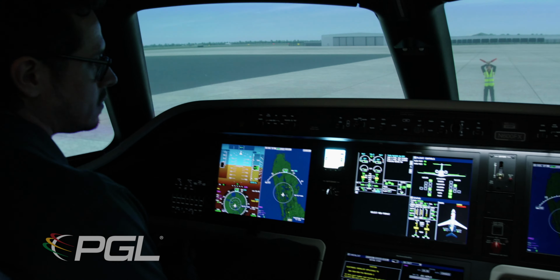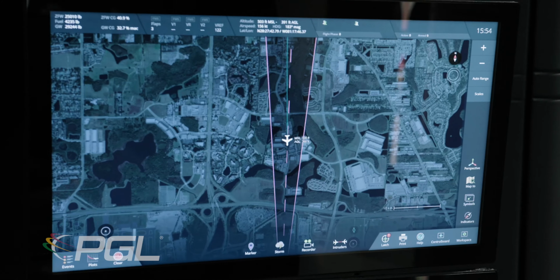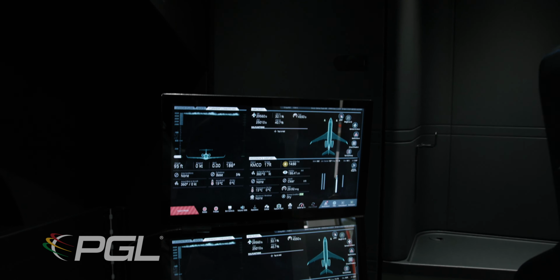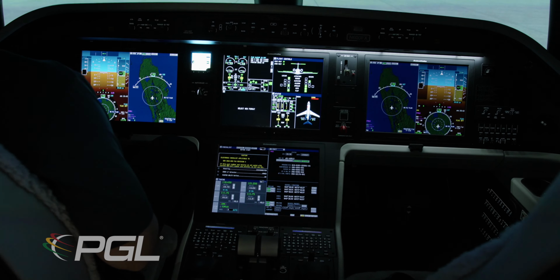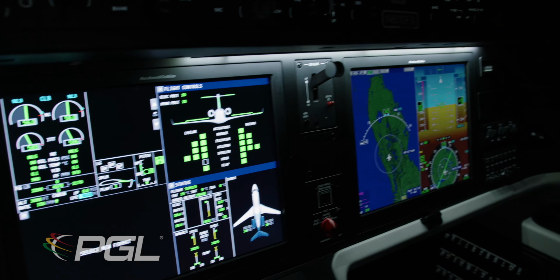This model specifically, obviously it's the newest, the latest. As far as accuracy, everything is pretty much exactly as you would find it in a real aircraft. Basically, it's just the most advanced simulators that there are right now. And this one specifically, being an Embraer Praetor 600, it's just a really nice aircraft overall in general.